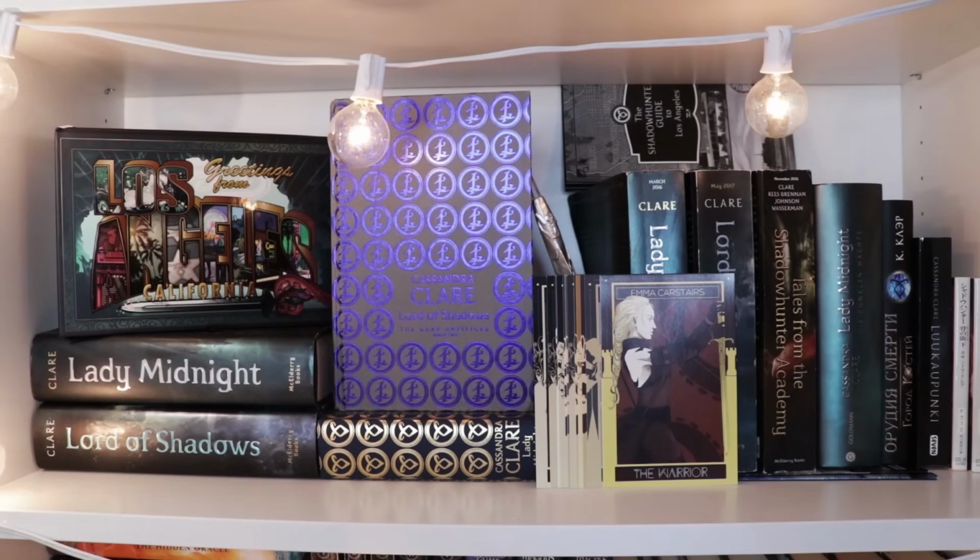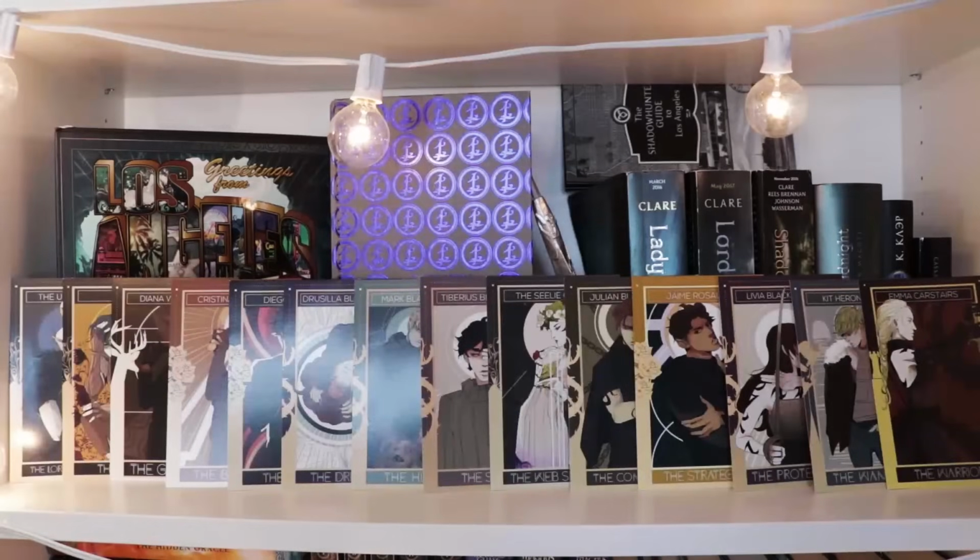And now we get to my final Shadowhunter shelves, which is inspired by the Dark Artifices. So this is a set of postcards featuring characters from the Dark Artifices series. I got these at BookCon 2017 and I love them so much. I will treasure them forever.